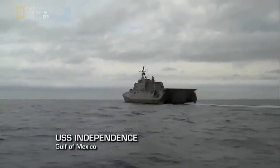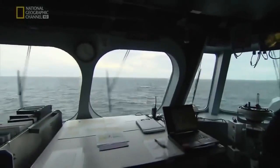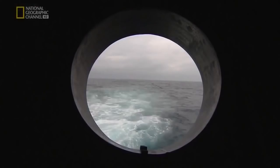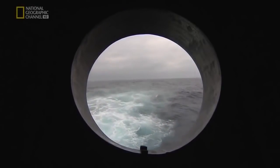USS Independence has arrived at a simulated minefield to begin the high-tech hunt for mines. How long has it been raining? I'm getting a little bit of mist, really no rain. Okay. But morning brings a setback.